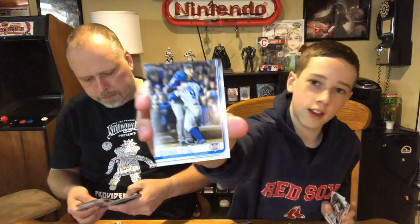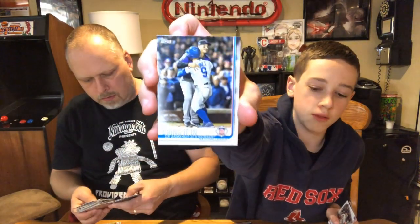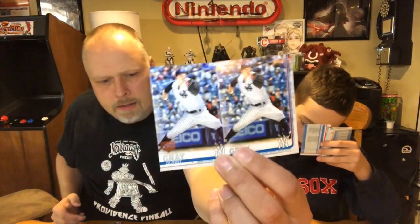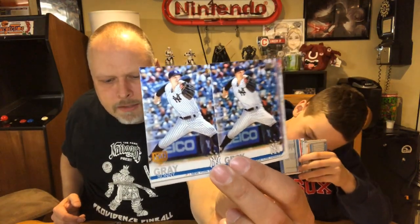So that's interesting. Sunny Gray, and I actually had another Sunny Gray card. I'm going to pull it out so we'll compare them. Cespedes. Let me grab that other Sunny Gray. I'll show you the two cards side by side. While he's doing that, please entertain with your cards. There we go. So we got the Sunny Gray. They're both Series 2, card number 285. You can see both cards side by side, and that one has the 150-year stamp on it.